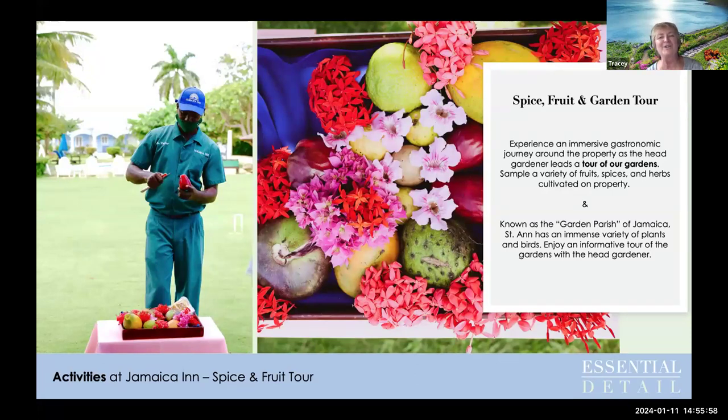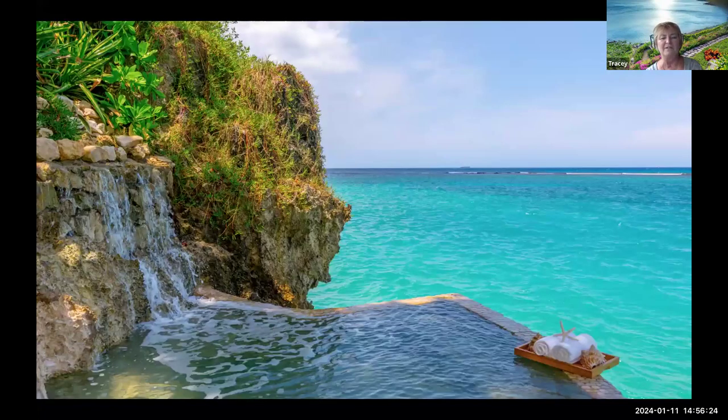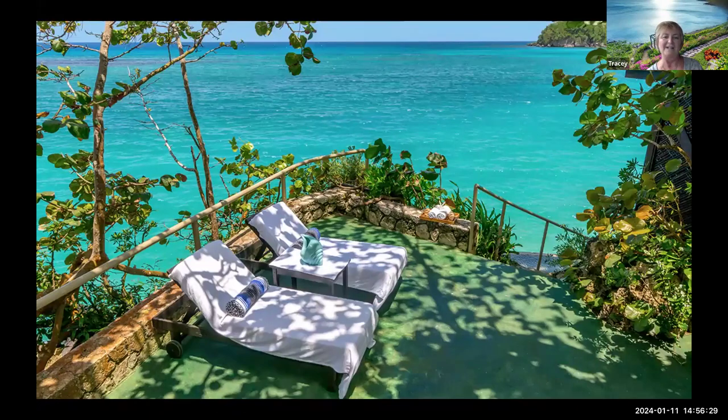You can do a tour of the gardens and learn about all the spice and the fruit and how they can help you in this day and age, when I think lots of us need lots of cures for different things that we've had over the years. And up at the spa, we have the farm to skin foraging, again learning about what we can use in the gardens and using the fruits and coconuts, etc., to actually improve our wellness. The spa itself is an award-winning spa. It's absolutely stunning, a really lovely place to relax. Spa treatments can be pre-booked before you travel, or obviously you can book them when you're there.